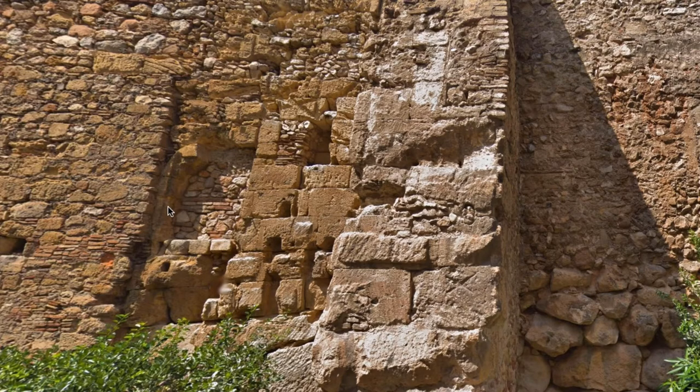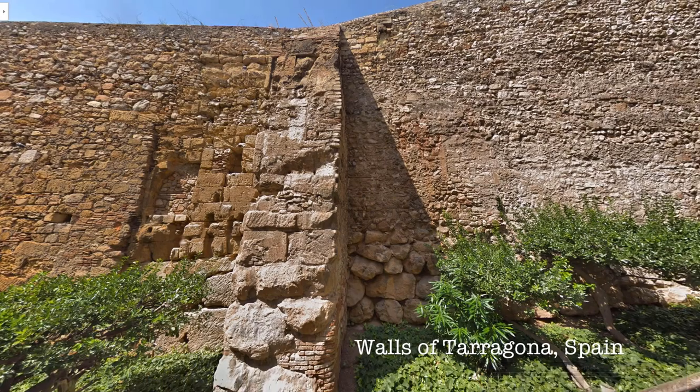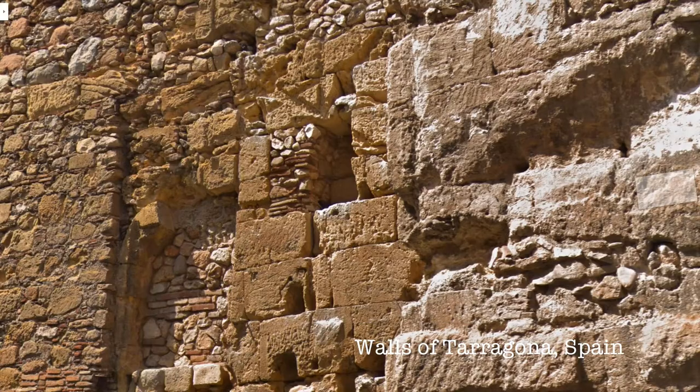Okay, so let's just hop over to the next image. And so we have this partial arch. Good look at it there. And this blocked up archway. So, not to mention all the goofy, messy, like half this, half that stonework.